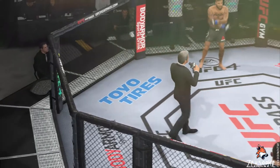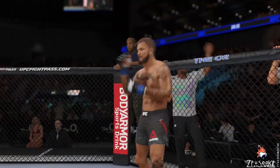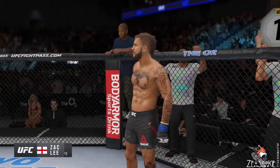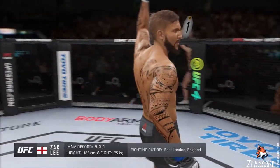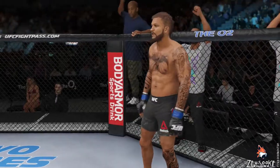Ladies and gentlemen, this fight is three rounds in the UFC welterweight division. Introducing first, fighting out of the blue corner. This man is a jiu-jitsu fighter, holding a professional record of 9 wins, no losses. He stands 6'1" tall, weighing in at 165 pounds. Fighting out of East London, England, Lee.